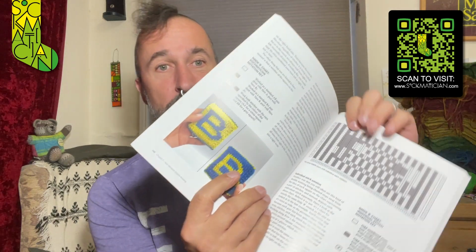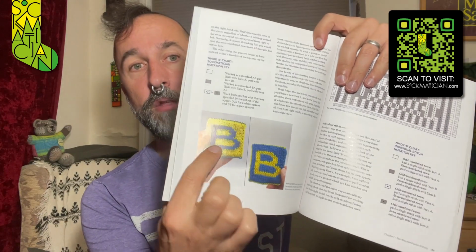Did you know this book takes you all the way up through to designing non-mirrored stuff, where the swatch will have to be the right way round all the time, and different ways of annotating that. We look at cables. Do we look at cables? I can't remember if we do. I don't think we do look at cables. We look at lots of increases and decreases; cables are for a more advanced book.